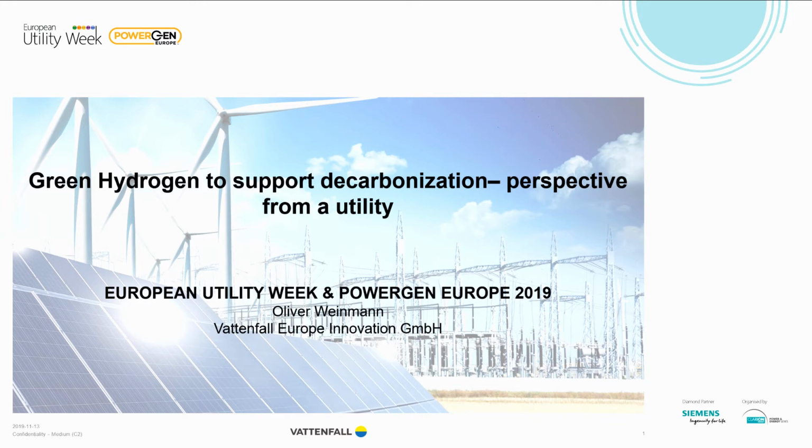For a very long time we thought that there would be an all-electric society, but a lot of actors in this energy transition figured out that we need a green molecule as well. Of course, this needs to be produced with renewables, and this is what we put in our strategies: that we produce green hydrogen out of green electricity.